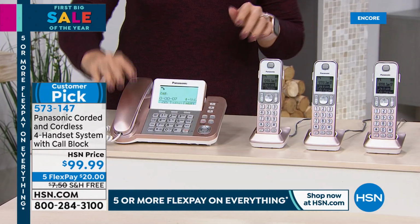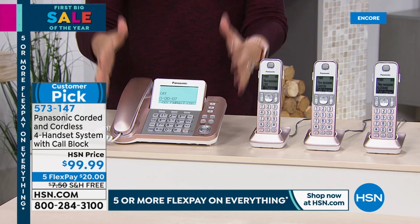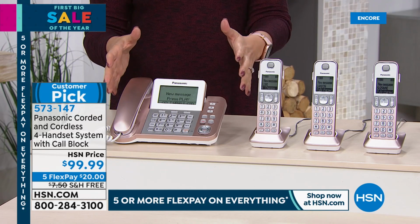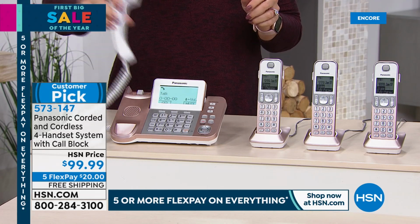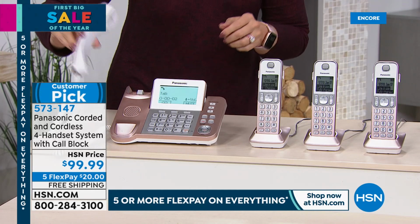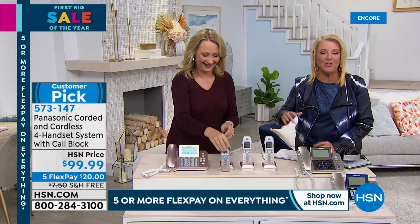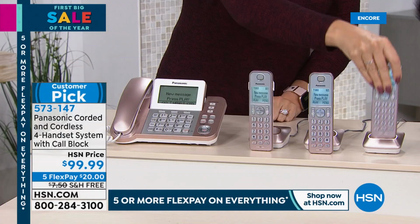Here's the thing I love about having a corded cordless. First of all, it gives you battery backup, so if the power goes out, this is where you put the two AAA batteries, and you're going to be able to talk even without power, which is really, really powerful when you have a landline. But I like that you can always find the handset. It's not lost somewhere. It's connected, so you can always find it. So if all three are missing, you know you've got the handset in the kitchen. You're good to go.